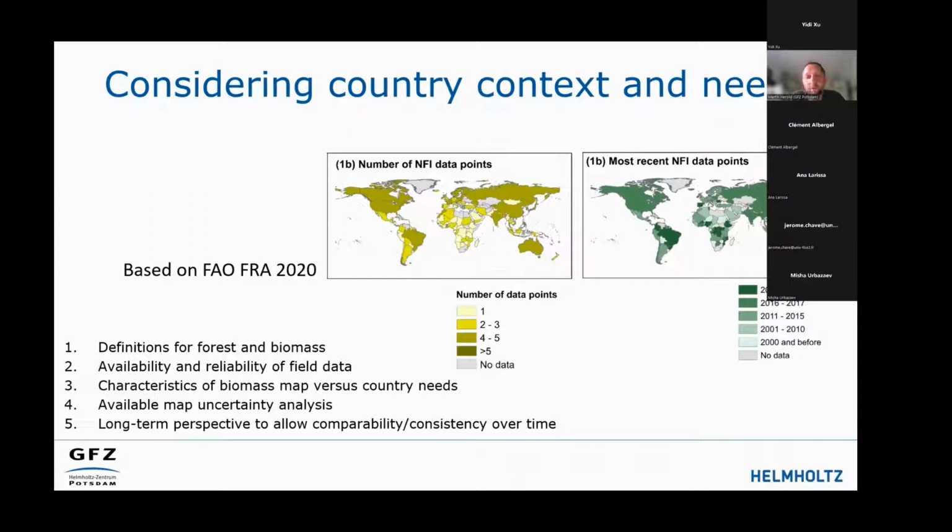So what is often very important is that country contexts are very different. And we know from working with several countries that countries have different definitions of forest and biomass. They have different availability and reliability of field data. In the maps, you see how many NFI data points countries have reported to the Forest Resource Assessment, and also the date of the most recent NFI data point they have reported. And you see there's quite a diversity. Not only that, but you also have a diversity of different designs. National forest inventories have different sampling designs, and all of that has to be taken into account.